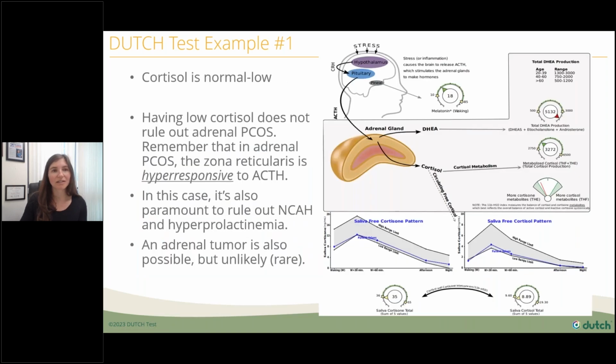We look over at her cortisol on page 5. Look at this, cortisol is actually normal to low. But of course, she could still have that hyper-responsive zona reticularis to her ACTH signal. So even in this case, I'm still going to be supporting the HPA axis, supporting the circadian rhythm, working on stress reduction.